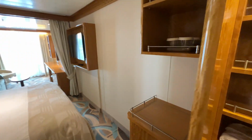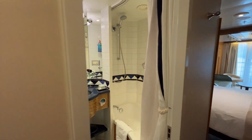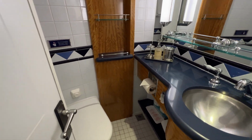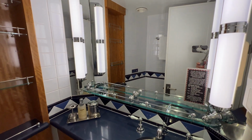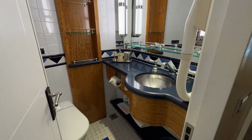Now over on the other side of the closets is where you'll find the bathrooms. And we do have the split bathroom layout here with one half of the bathroom that has a single vanity. You've got, of course, some lotion in here and some toiletries. You've got the mirror with the little shelf there and the shelves built into the wall over there. And your toilet is in this half of the bathroom.